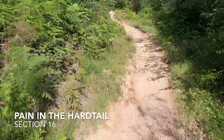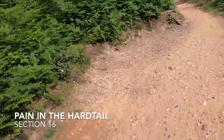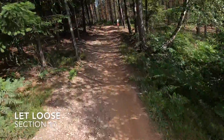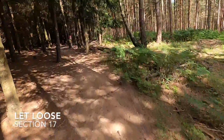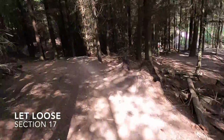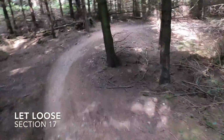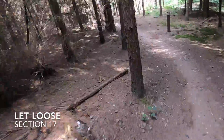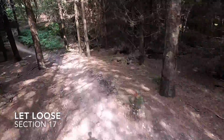I'm having to work here, and all the way through this section I am working quite hard, and then we get let loose in the trees. Now there's a black section coming up, and I don't bother with the black section there to the left, but follow this down. It's really quick, this is quite bumpy in places, but reasonably good traction, and the berms are quite good for taking the corners at fairly high speed.